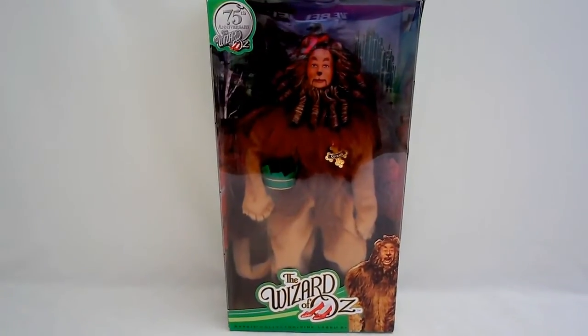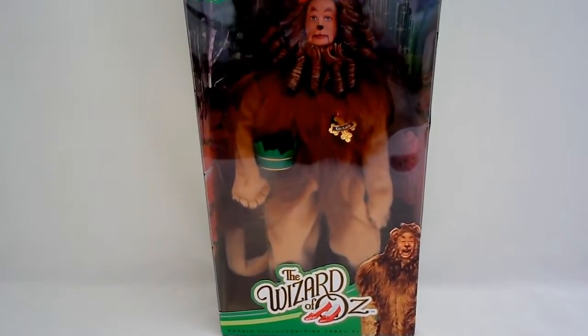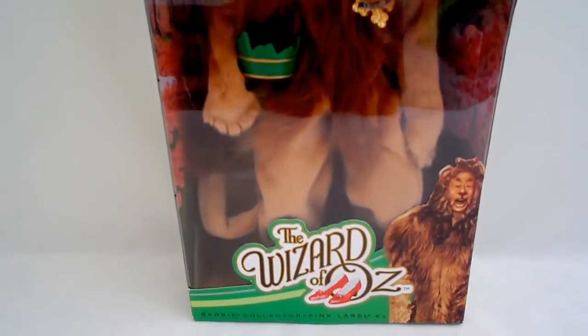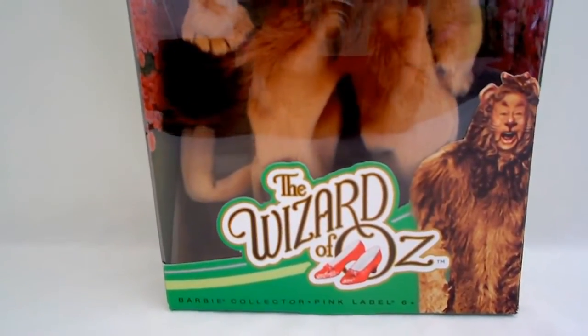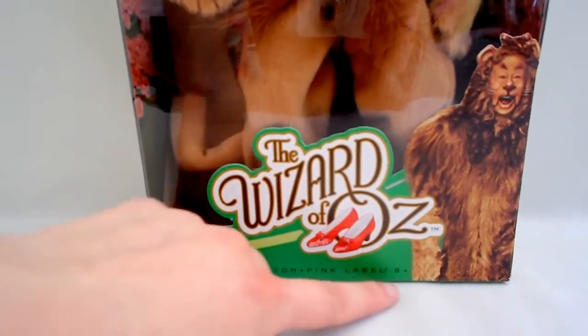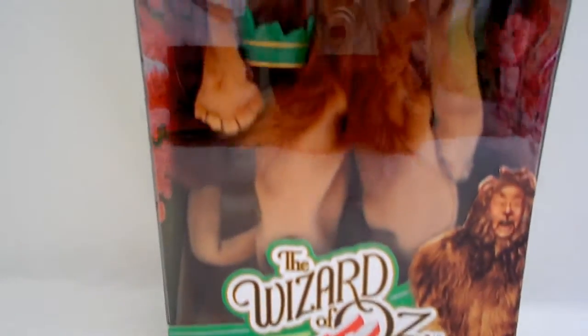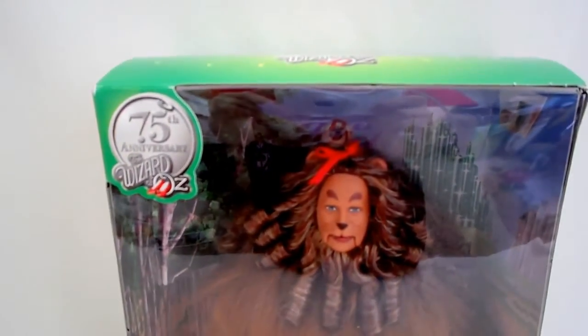The Cowardly Lion doll from the classic 1939 movie, The Wizard of Oz. This was released in 2013. It's made by Mattel. It says Barbie Collector. It's a pink label, 6+. It was released for the 75th anniversary.